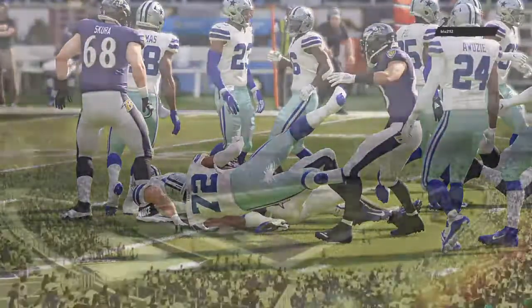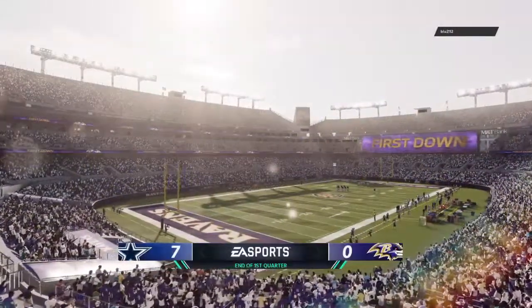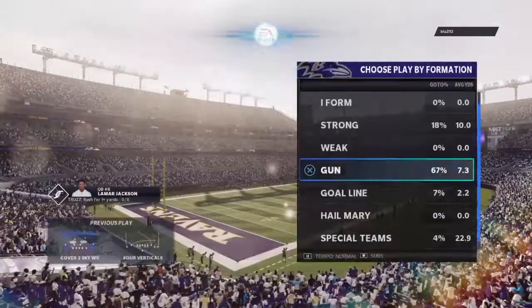That's the end of the first. After the first quarter, it's 7-0 on EA Sports, Ravens nothing.